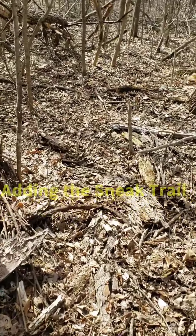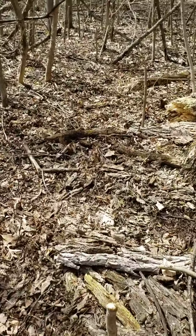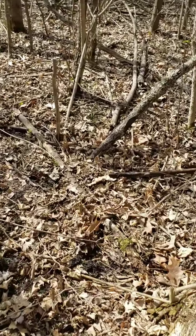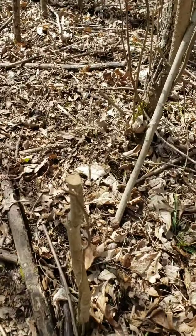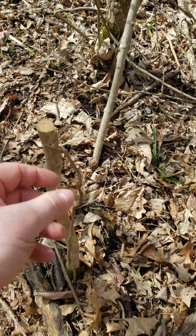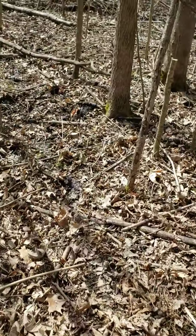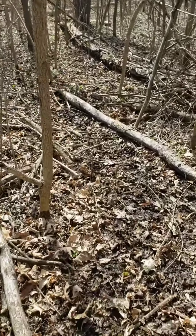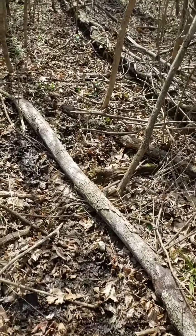Now we're going to bring them right down this sneak trail here. So we'll sneak them right down through here. They'll feel safe coming through here. I like to cut some of these trees off right here at about my knee height, which will get some sprouts on it, so they'll eat all the way down. So they'll sneak right down through here. And again, they're feeling safe because they're in this thicker stuff.